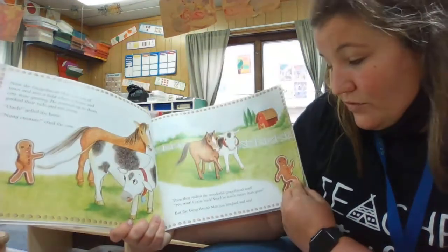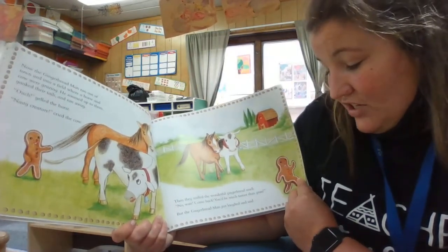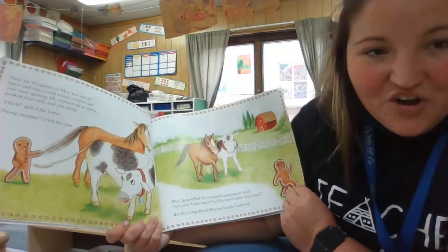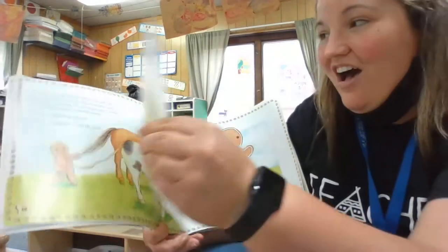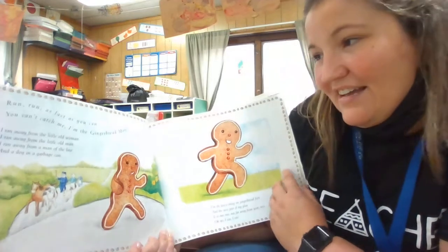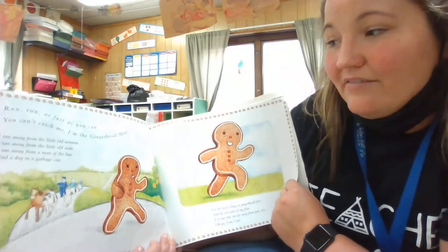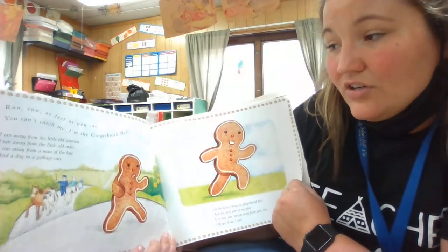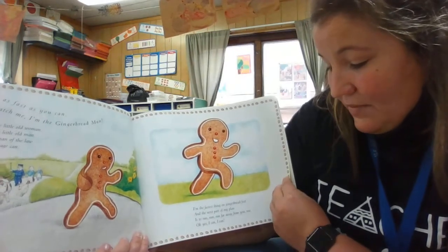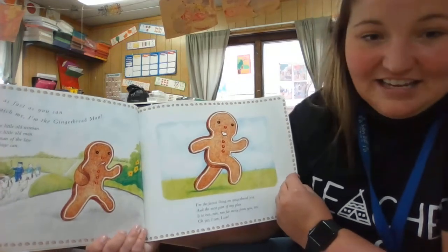Then they sniffed the wonderful gingerbread smell. "No, wait, come back. You'd be much tastier than grass." But the gingerbread man just laughed and said, what did he say? "Run, run, run as fast as you can. You can't catch me. I'm the gingerbread man. I ran away from the little old woman. I ran away from the little old man. I ran away from a man of law and a dog in a garbage can. I'm the fastest thing on gingerbread feet, and the next part of my plan is to run, run, run far away from you too. Oh, yes, I can. I can."